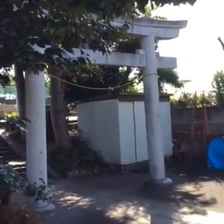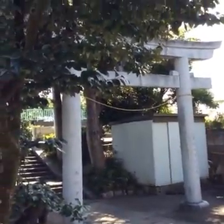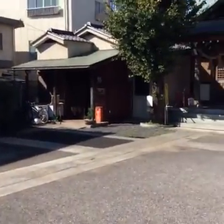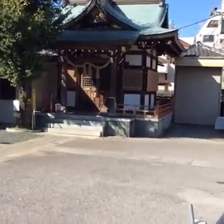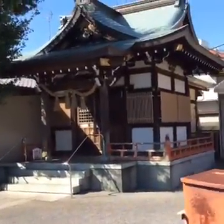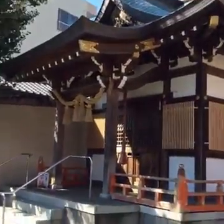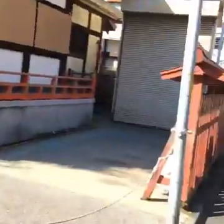We are now in Fukumoriinari Shrine. This is the Fukumoriinari Shrine in Katsushika. Another small shrine for the area. Neighborhood right here. It's roped off, so I can't really get any closer. But this is the Fukumoriinari Shrine.